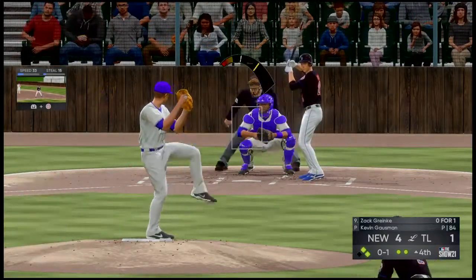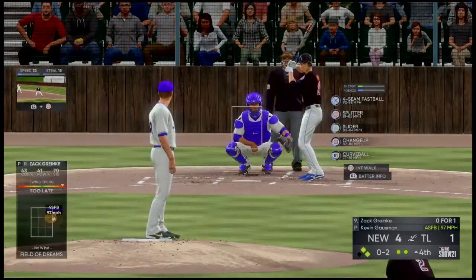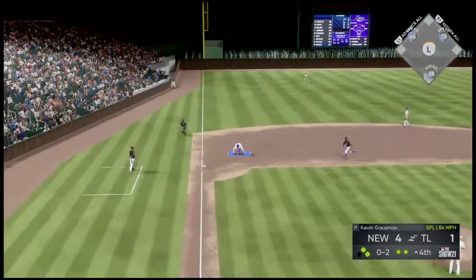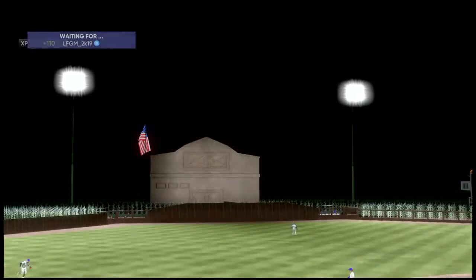0-1 the count. Has a look, now the pitch. Big swing and a miss at the fastball, and he's behind in the count 0-2. Hey, I know it's the pitcher at the plate, but he's going to grind it out right here. He's got a chance to help himself, and nothing. We'll have to leave it there as the play is made.